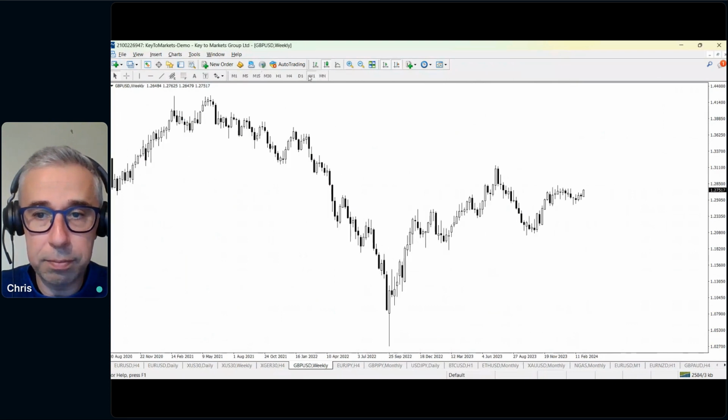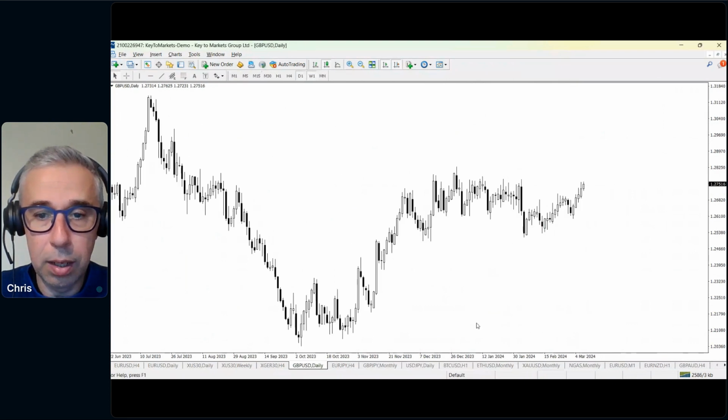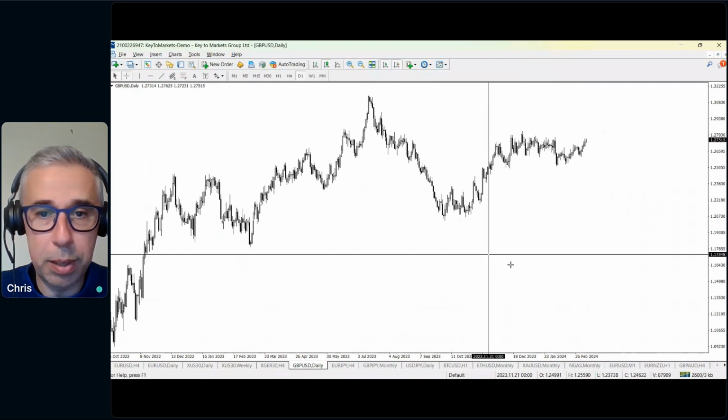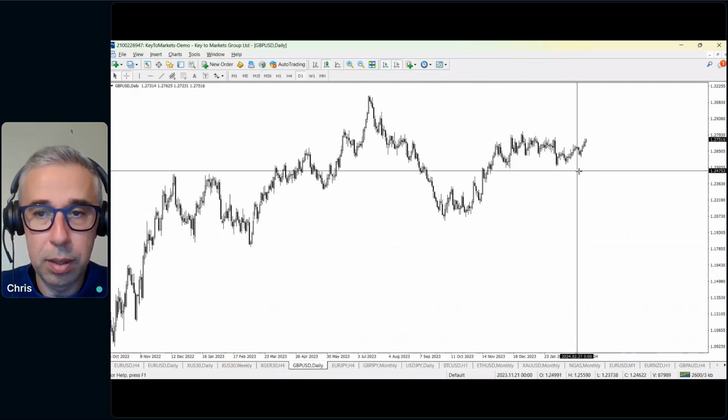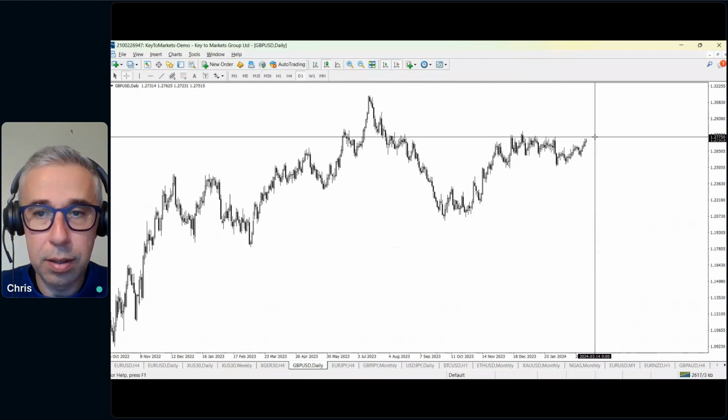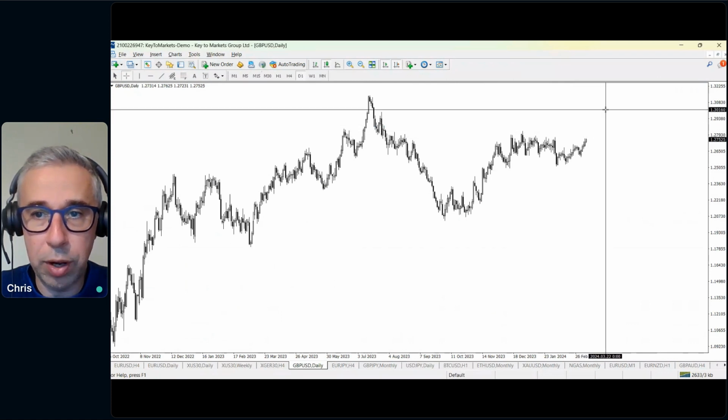Pound USD. A bit messy, but does look like it's a little bit in a range, isn't it? We have to break above 128 really to get interested for a move maybe up to 130.